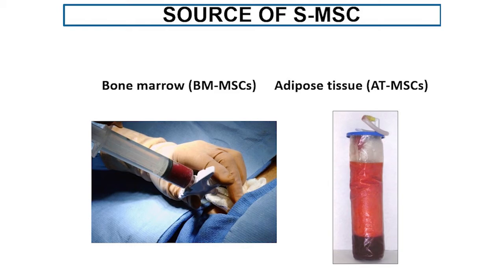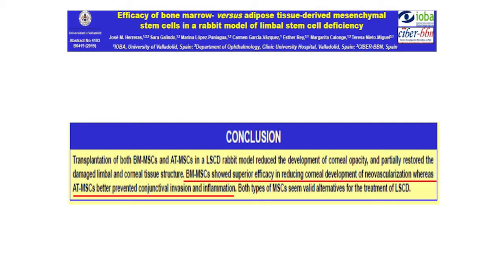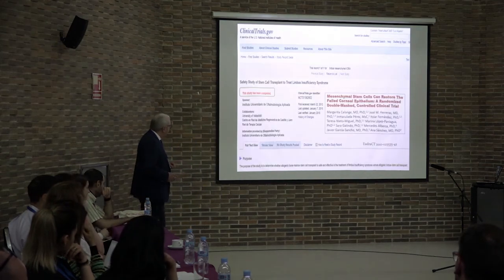Which sources do we use? Bone marrow-derived mesenchymal stem cells or adipose tissue mesenchymal stem cells. In an experimental model of limbal insufficiency, we saw that bone marrow-derived mesenchymal stem cells show superior efficacy in reducing corneal development of neovascularization, whereas adipose tissue mesenchymal stem cells better prevented conjunctival invasion and inflammation. They are not the same. Right now, we are using mainly bone marrow-derived mesenchymal stem cells.